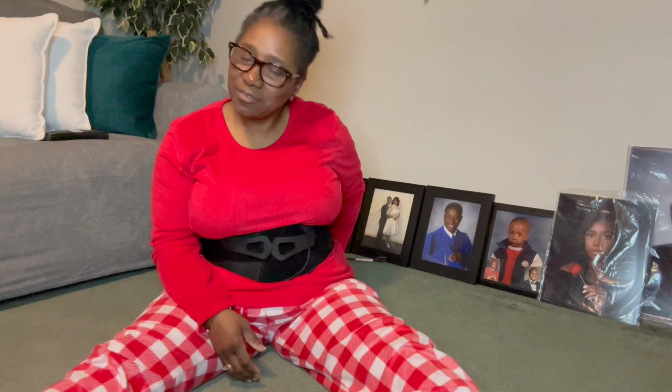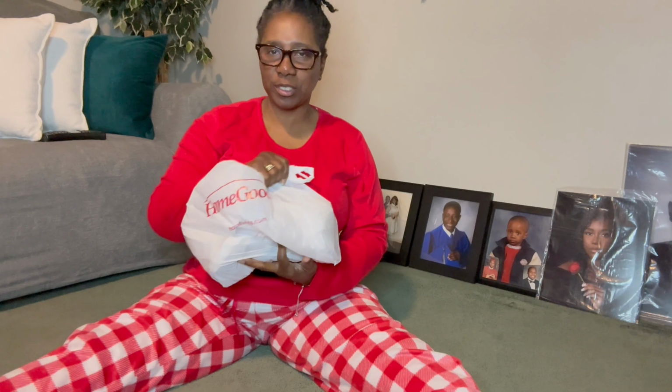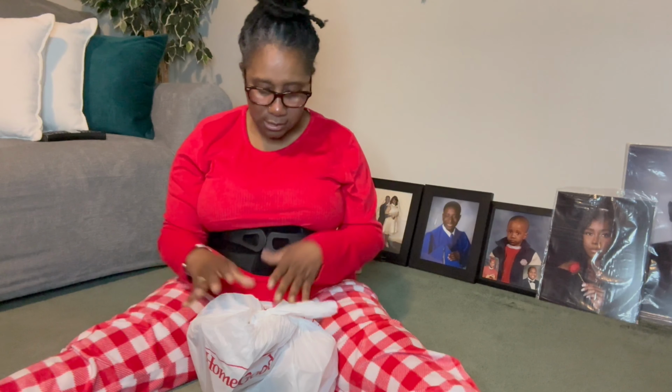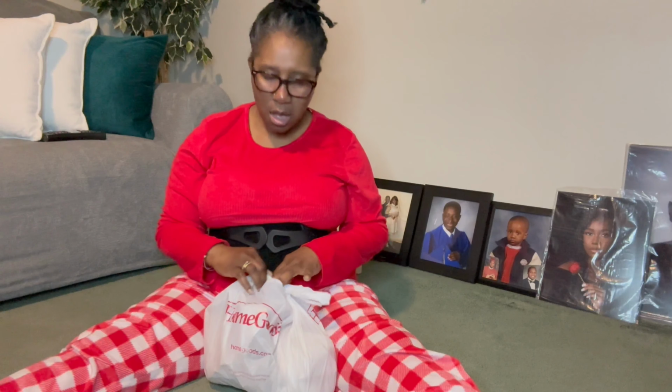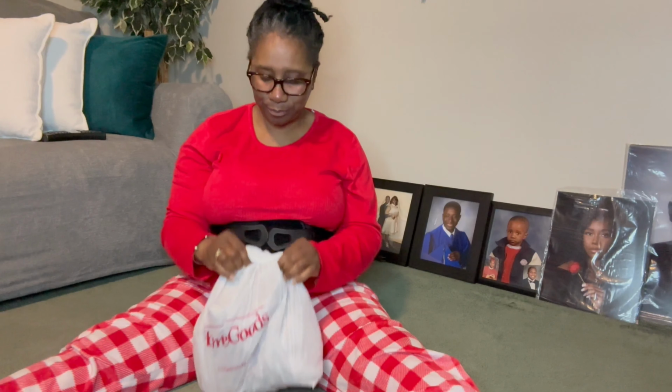Okay, y'all, we back on the floor again. Yes, I love the floor. Okay, I'm about to come over first. First off, we have Home Goods. We went to Home Goods. I was trying to get the items out of Home Goods, but didn't have no success, as you can see. But I did end up getting two items out of there. Well, really four. Something to drink, and then these two things here.